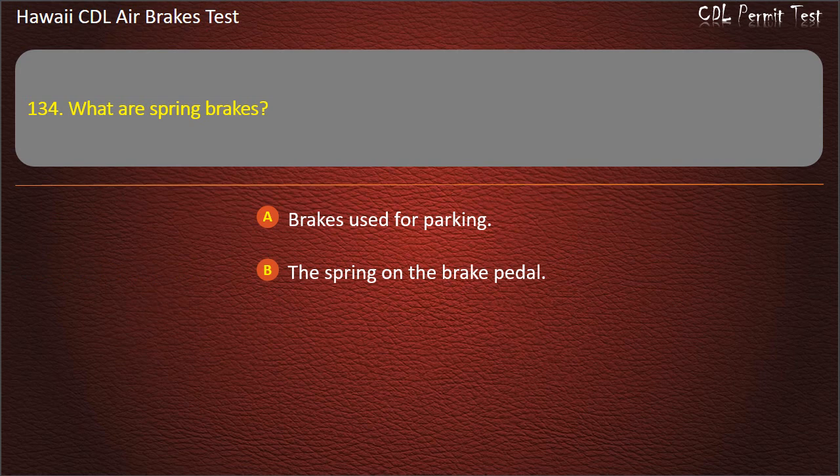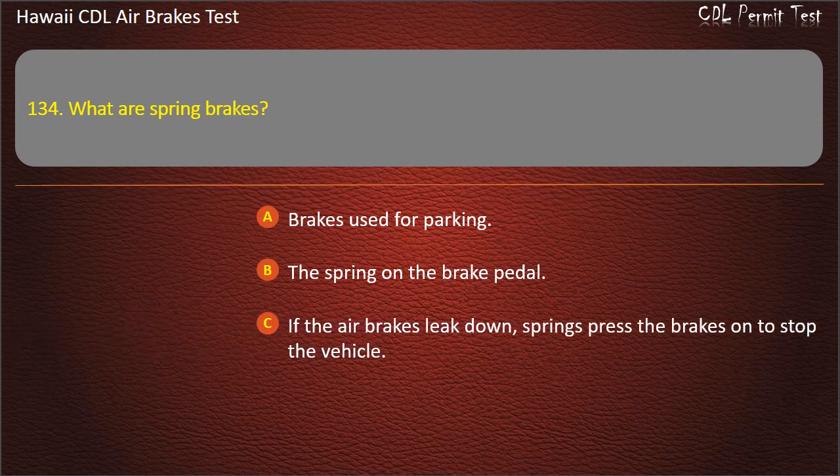Question 134. What are spring brakes? Brakes used for parking. The spring on the brake pedal. If the air brakes leak down, springs press the brakes on to stop the vehicle. Answer. If the air brakes leak down, springs press the brakes on to stop the vehicle.